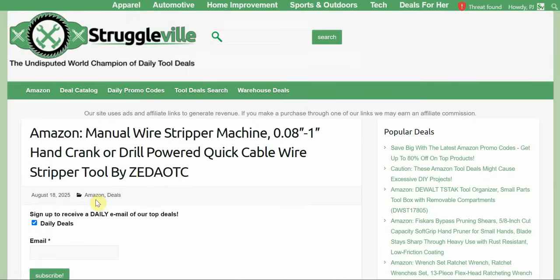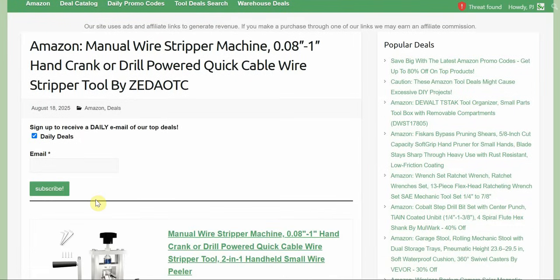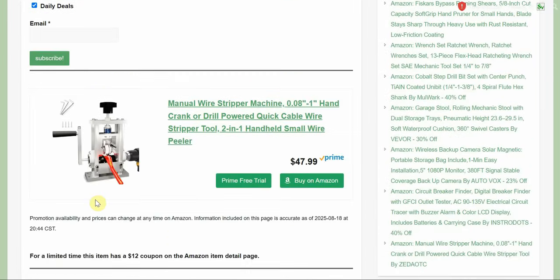Manual wire stripper. I like a manual stripper. Hand crank powered by drills. Pick your poison. Quick cable wire stripper tool by Zeta OTC, over the counter. So I guess if you're a scrapper and you got to get that copper, that bare copper is worth more. You could burn it, but I think that's illegal.